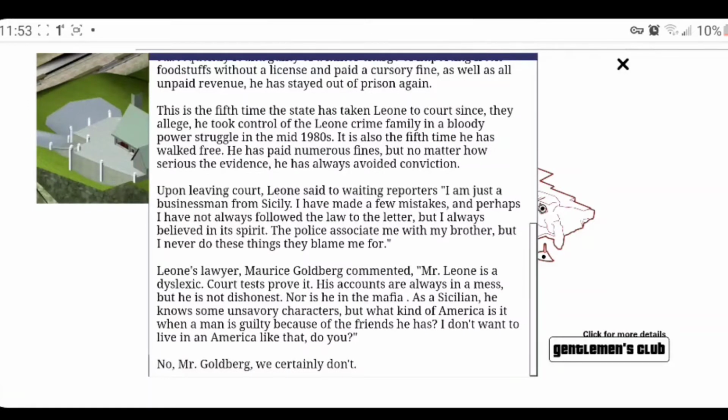Upon leaving court, Leone said to waiting reporters, I am just a businessman from Sicily. I have made a few mistakes and perhaps I have not always followed the law to the letter, but I always believe in its spirit. The police associate me with my brother, but I never do these things they blame me for.